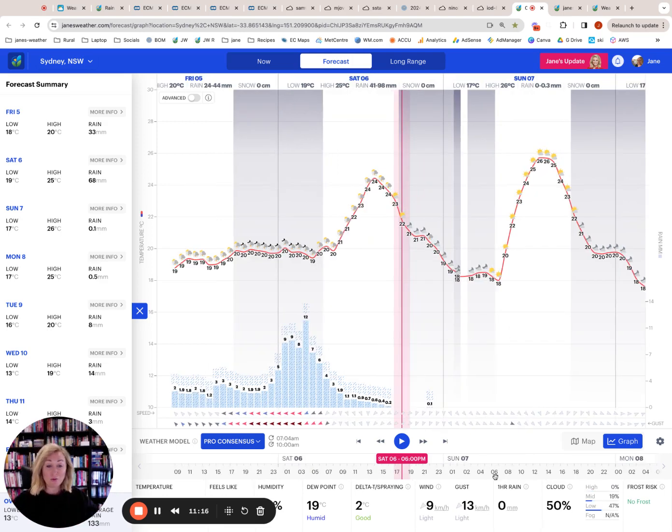And then by Sunday, head out there, warmer temperatures return. There's no winds either, and there should be a fair bit of sunshine.